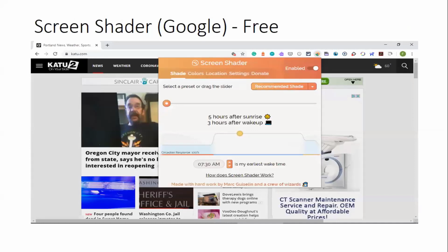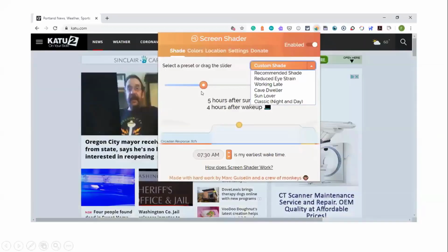Screen Shader is another. We're using our laptops and our computers a lot more than usual. So this app will allow you to shade your screen, and it gives you recommendations. It's recommended if you're doing it due to eye strain, or if you're working late. It's just a nice way that you can adjust it and see if you feel the difference.